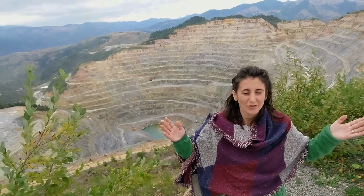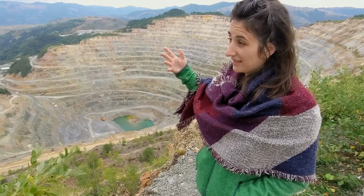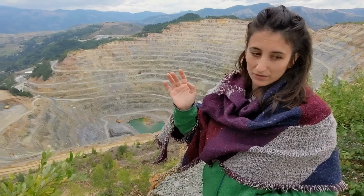Good morning, guys. We're at Rosia Montana, one of the largest gold mines in Romania, in Europe, and in the world. This is how it looks. Beautiful as it looks, it did a lot of things to do.